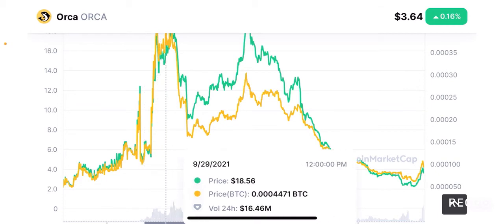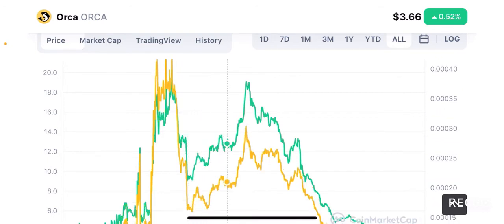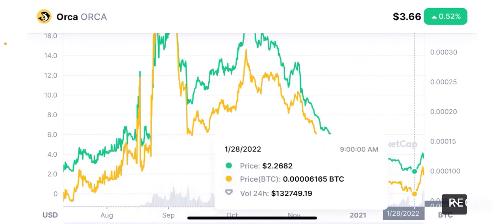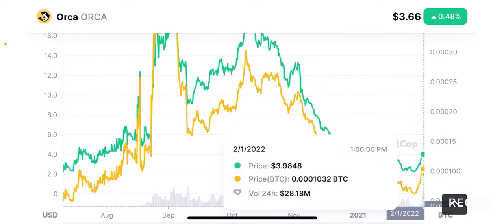Then it rallied to a new all-time high of close to 4,500 Satoshis per token before crashing back down to less than 1,500 Satoshis per token, and then it went back up and then down, and then it was steadily declining to a price point of about 616 Satoshis per token. And after the Coinbase announcement, the token crossed above the 1,000 Satoshi mark, and now it's kind of trying to go below the 1,000 Satoshis mark, right?